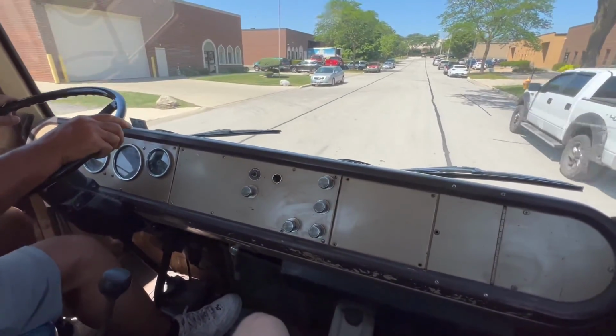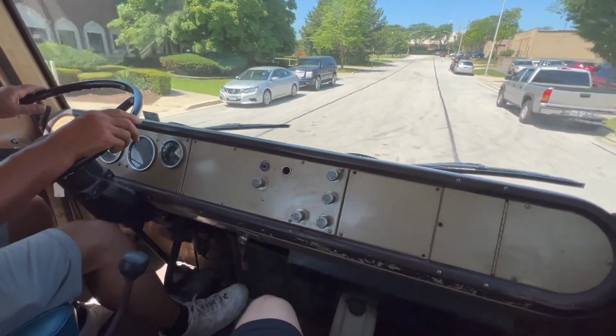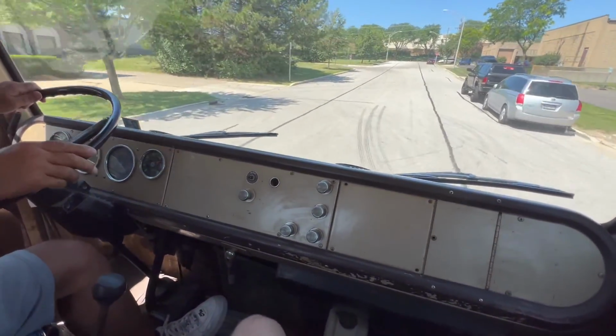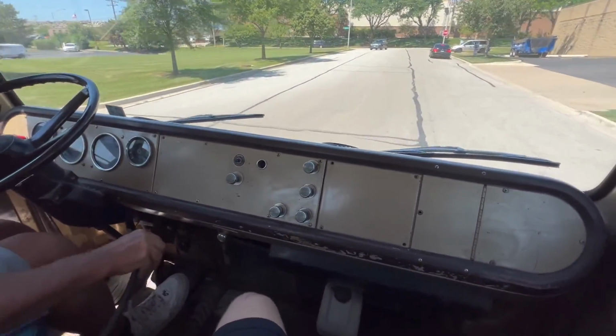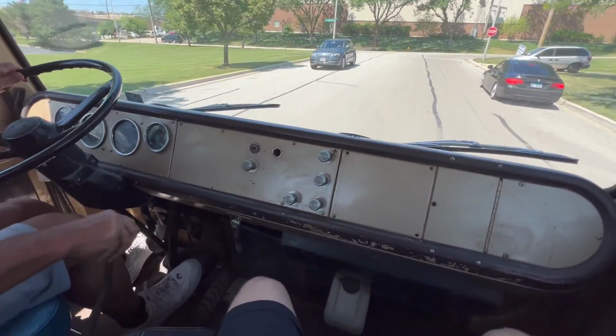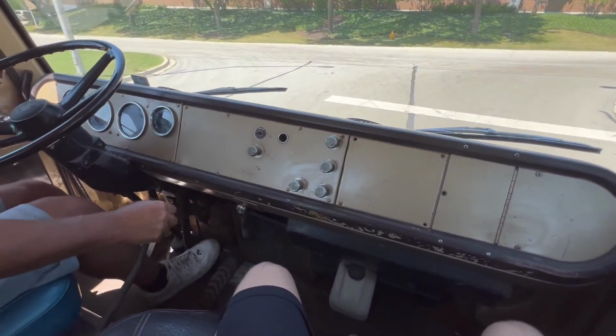Not a normal 4-speed that you drive. I don't know what that was.